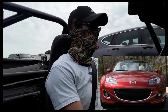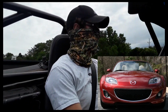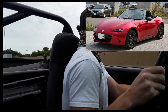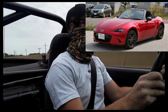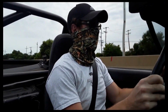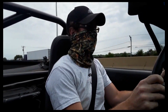The third generation, the NC, which is known as the boat, but it does look really happy, takes about 6.9 seconds, so we're nipping at the heels there. That might be just based on who gets a better start. But finally, the most recent Miata, the ND, we are going to lose to. The ND takes about 6.4 seconds 0 to 60. So, for 30-year-old technology, we're still doing pretty well. And I'm not just saying that because I'm 32 years old.